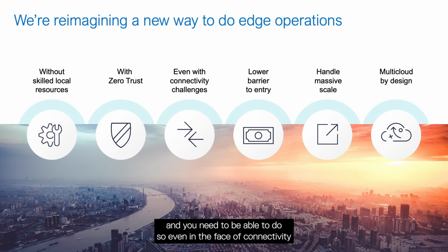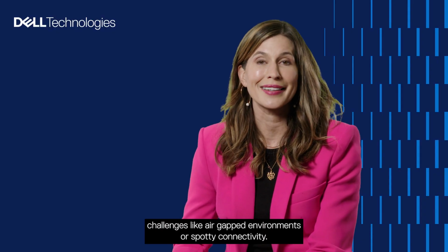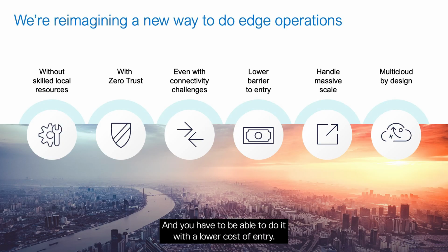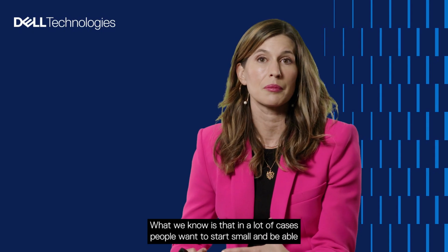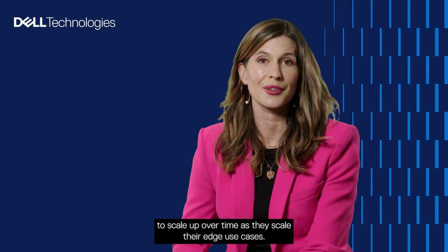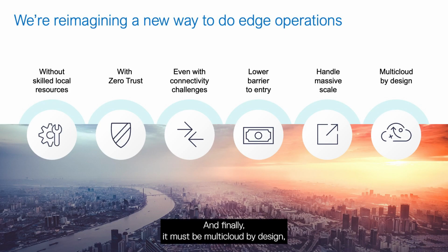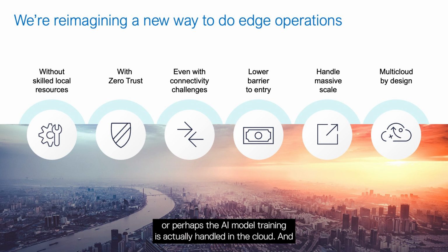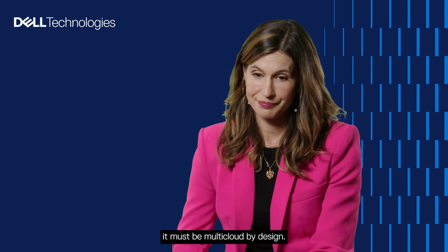And you need to be able to do so even in the face of connectivity challenges like air-gapped environments or spotty connectivity. And you have to be able to do it with a lower cost of entry. What we know is that in a lot of cases, people want to start small and be able to scale up over time as they scale their edge use cases. And finally, it must be multi-cloud by design, because in a lot of cases, the monitoring or perhaps the AI model training is actually handled in the cloud. And so whether that sits in AWS or another cloud, it must be multi-cloud by design.